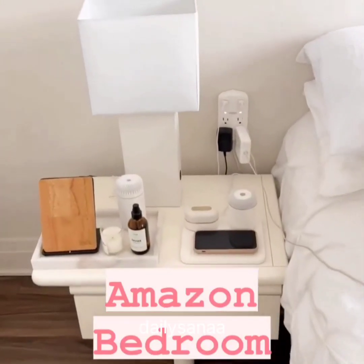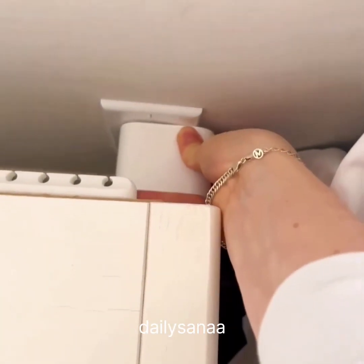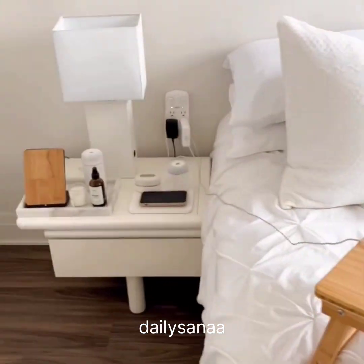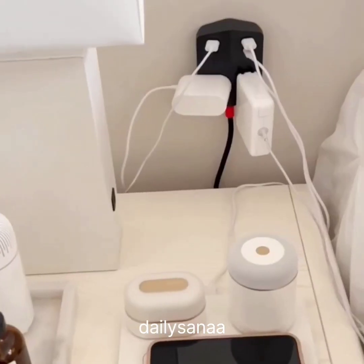Amazon bedroom favorites. If you find it a hassle to plug in your devices underneath or behind your side table, this monster power shield magnetically attaches to your wall, making it extremely easy to plug things in and out as needed. It also comes in black and a smaller version with one more USB and one USB-C port.